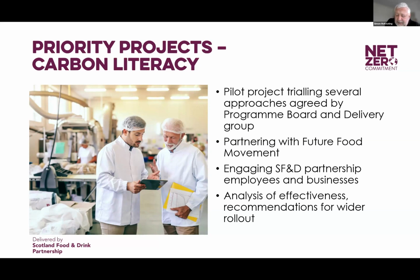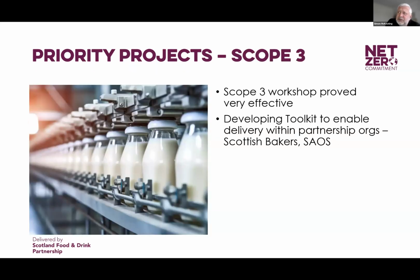We are evaluating the effectiveness of this training, and we're looking at some other training as well, so that we can make recommendations to the wider food system about what's appropriate for their business. As I mentioned, Scope 3 is also a key priority for us. The Scope 3 workshop we ran proved very effective. We're now developing a toolkit to enable delivery of trainer sessions for Scope 3 workshops, and we'll be working with SAOS and Scottish Bakers on that.